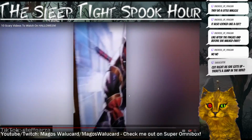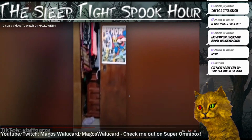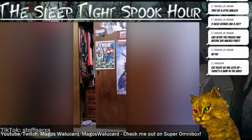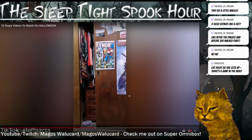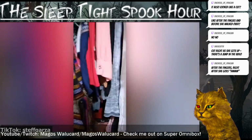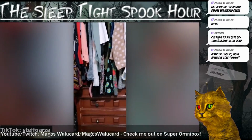Where? Right as she gets up, there's a jump. She's got the camera propped on something right now. That's her picking the camera up. She's got the camera propped up on the end of her bedspread or on her footboard. And she lifts the camera up.